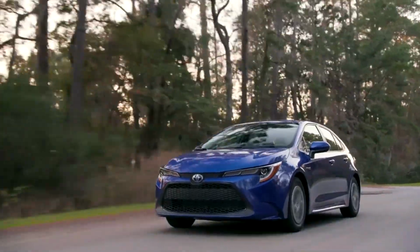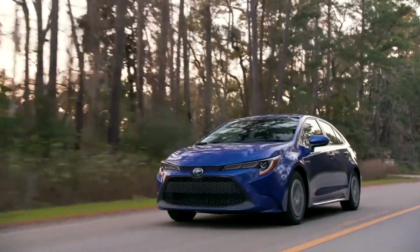And if you go for the touring model, that's going to push the price closer to $33,000, $34,000. So you're going to be paying thousands more for the Insight over the Corolla Hybrid or the Elantra Hybrid. The Corolla and the Elantra are definitely the value leaders in this group.